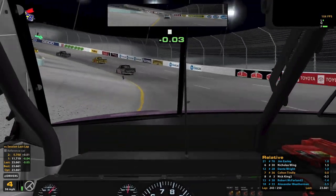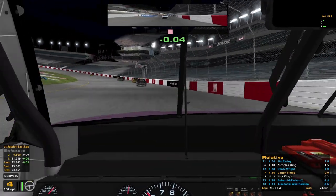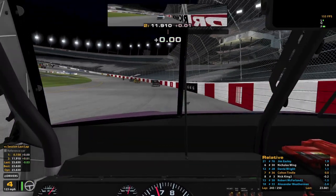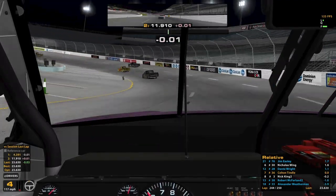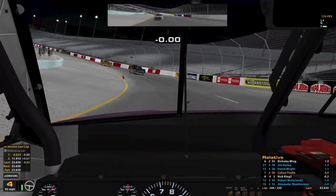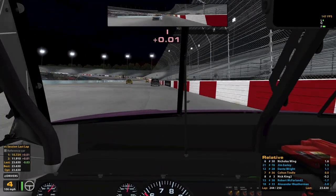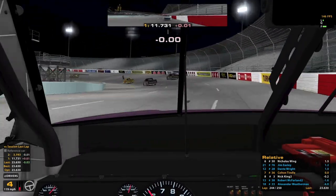I'm wishing I had my last set of tires on my truck right now, because I don't know if we're going to get that caution we need. The gap to Rennick ahead is increasing. It's now 1.8. They're drifting through the corners at this point, it feels like.